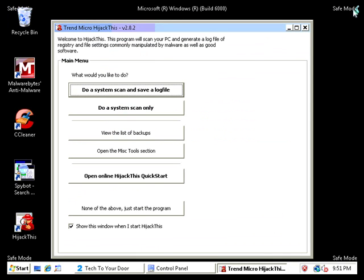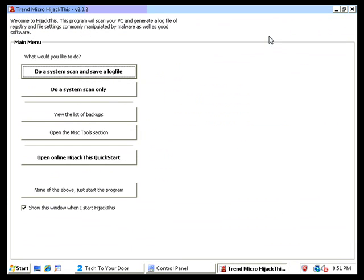Okay, we've got it installed. I'm going to do a system scan and save a log file. Look at that. We got a bunch of host files or IP addresses in our host file, which essentially means if we were to go to any of those websites, we would be sent to a website that would probably try to infect our computer with spyware. So I'm going to go ahead and try and remove all of these.